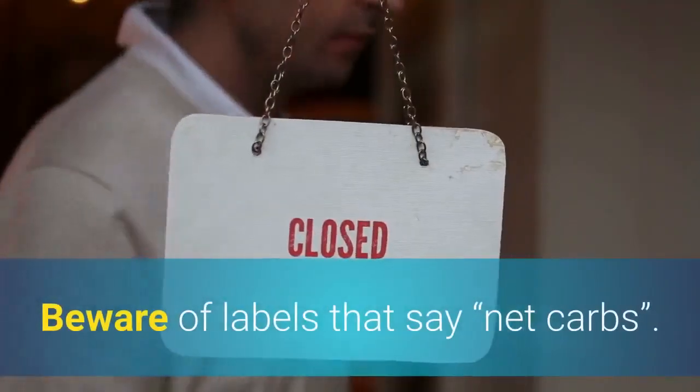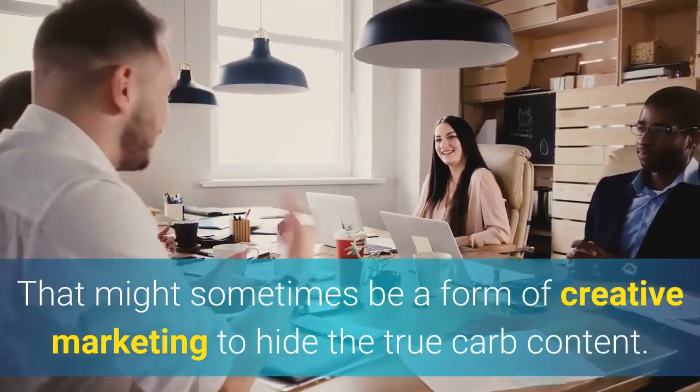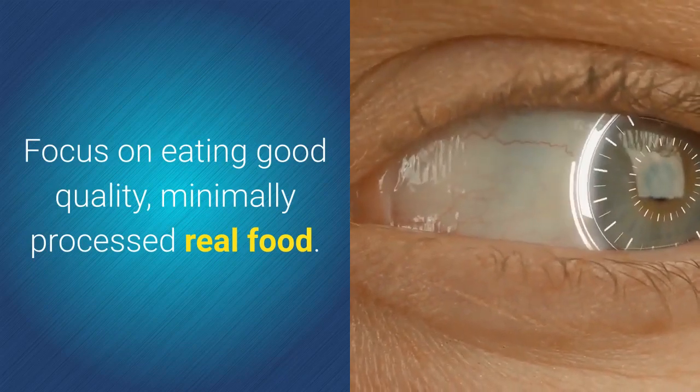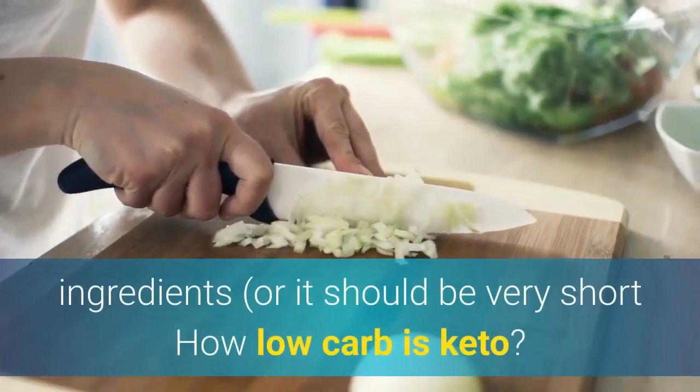Beware of labels that say net carbs. That might sometimes be a form of creative marketing to hide the true carb content. Focus on eating good quality, minimally processed real food. Ideally, the food you buy shouldn't even have a list of ingredients, or it should be very short.